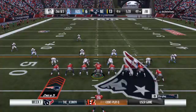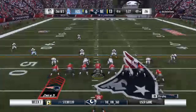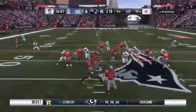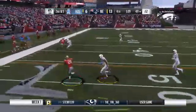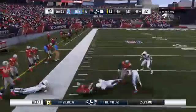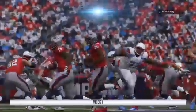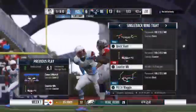Hurry up, here we go! 3:19! And he'll get it down here to the 43. It's an 8-yard pickup and leads to a new set of downs.